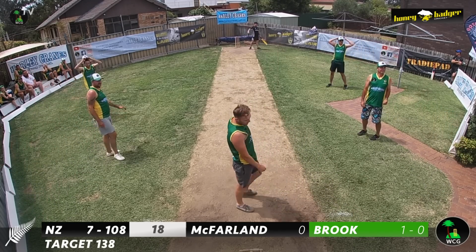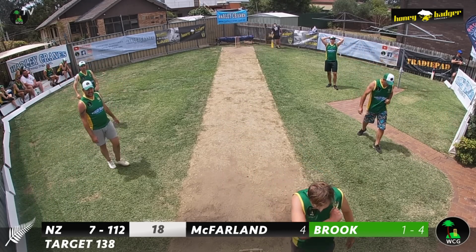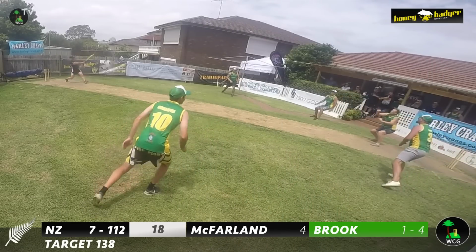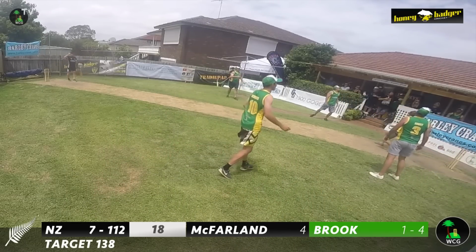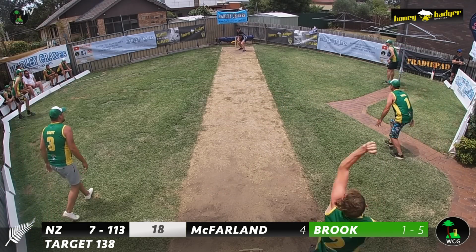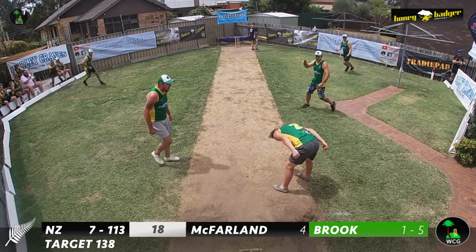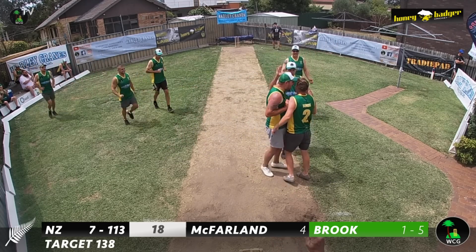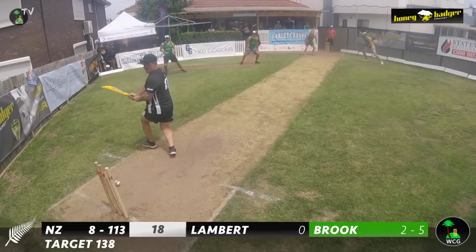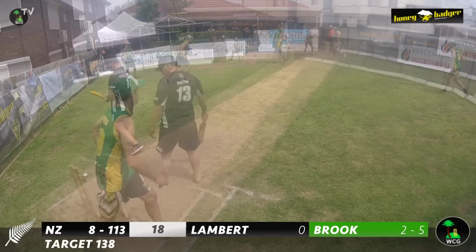It's a full delivery, and he's got this past Brooke for a much needed boundary. He hits this one into the ground, and it just evades the reach of Brooke as McFarlane gets off the mark. So a few more of them required from the Kiwis' point of view, as Brook will continue to McFarlane around the wicket, and it won't come from McFarlane because he's just been clean bowled by Justin Brook. The Aussies have taken 5 for 8 in the last 23 deliveries to leave the Kiwis stunned.